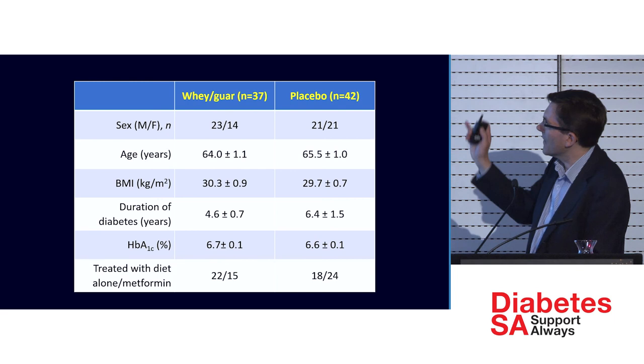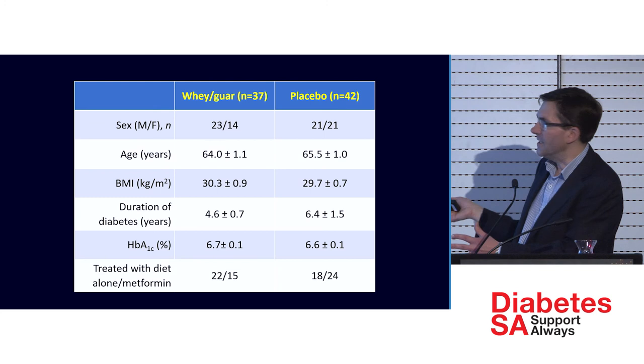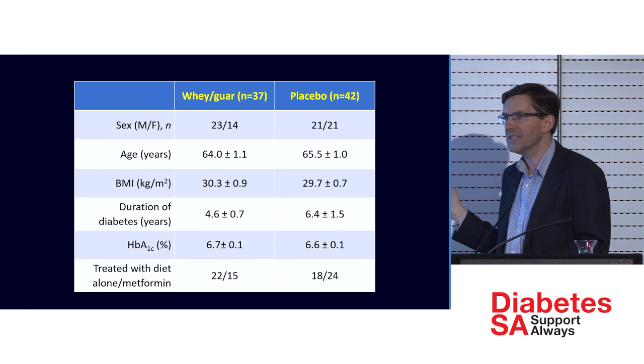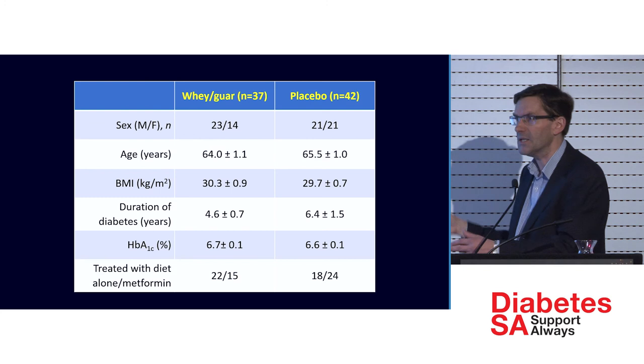This was the characteristics of the people we studied, a more or less roughly even split between males and females. People were about mid-60s in age on average. And if you look at what we call the body mass index, is that a concept that you've heard of before? We think of between 25 and 30 as being what's called overweight, and over 30 gets that nasty term obese. So the people were sort of sitting around that overweight kind of range.